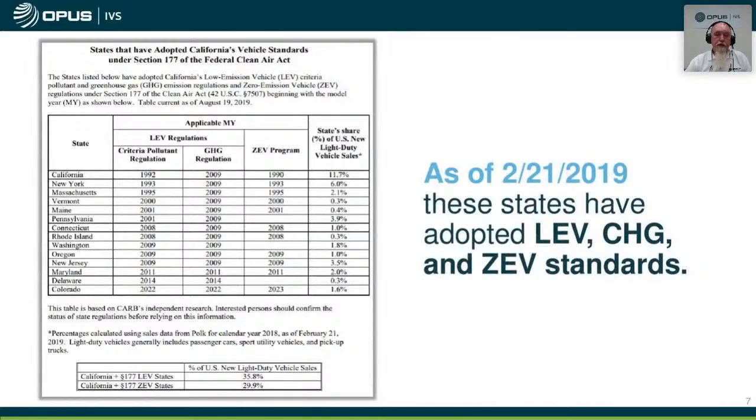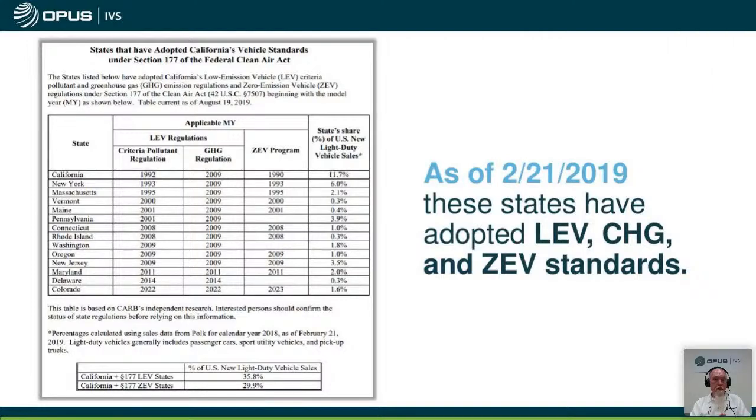So as of 2/21/2019, these states have all accepted LEV, CHG, and it all has to do with carbon emissions. But if you take a look at it, California and all these states have joined together to end this harmonization of adopting green state policies, which means that they are going to be looking at testing and at some level performing an inspection maintenance on these vehicles. So every 2 years or 1 year or whatever it is that your particular state opts for, you're going to be getting your car tested and they're going to be looking at these things.